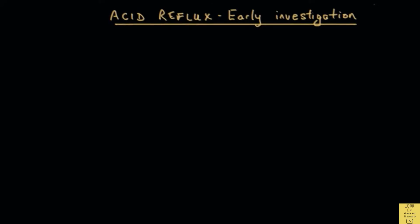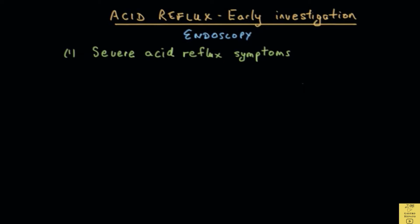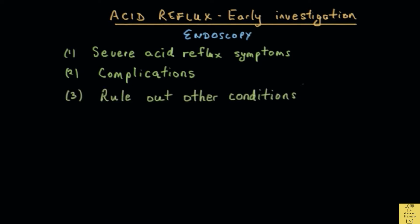The doctor could arrange for early investigations and in particular endoscopy during the first visit in 5 categories of patients. If the symptoms are severe and severely affects the quality of life. Secondly, the doctor might suspect that the patient might have complications of acid reflux. Thirdly, there is a need to rule out other conditions that may present like acid reflux. Examples would include stomach disorders, heart disease, gallstones.